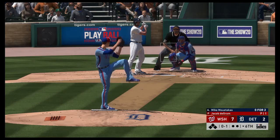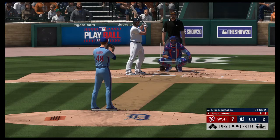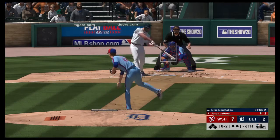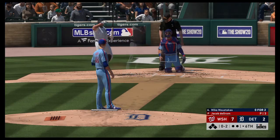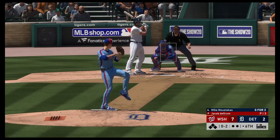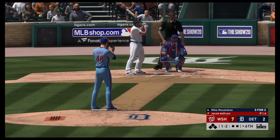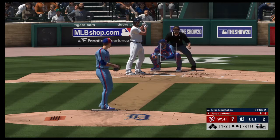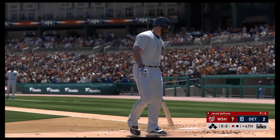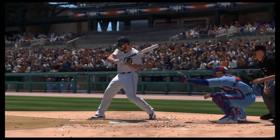Into the windup. Here comes the 0-1. Fastball just inside. And a good bite to that slider as he swings through it for the first out of the inning. Another strikeout for him on the mound, and boy, is it fun to watch him go about his business.